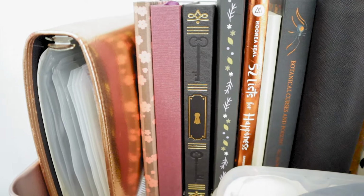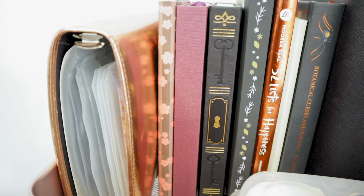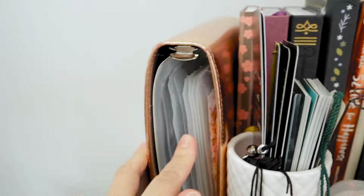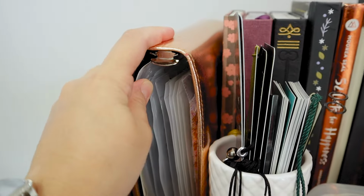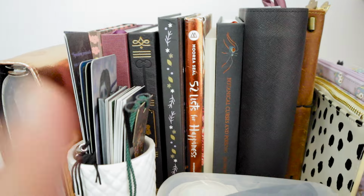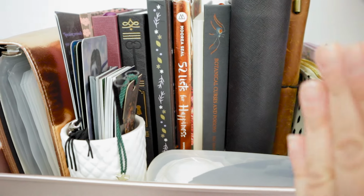We've got a collection of bookmarks here. My old bullet journal from Archer and Olive, another old bullet journal from Archer and Olive, and a Moleskine special edition notebook. Over here are some stamps. I don't usually have them, but right now I'm using them to basically keep these books up. I will be getting something to hold the books down.